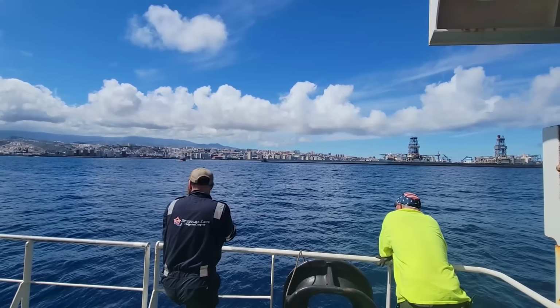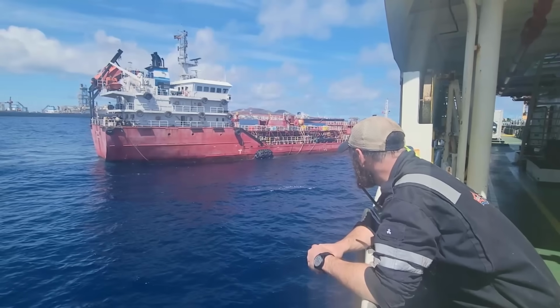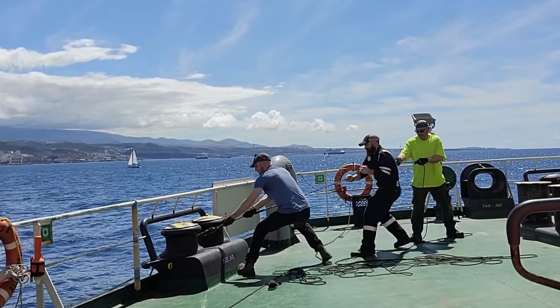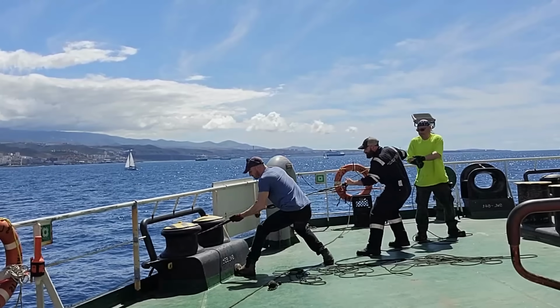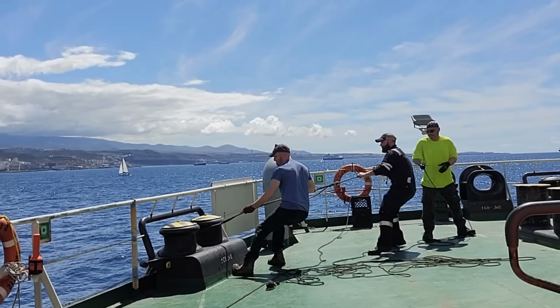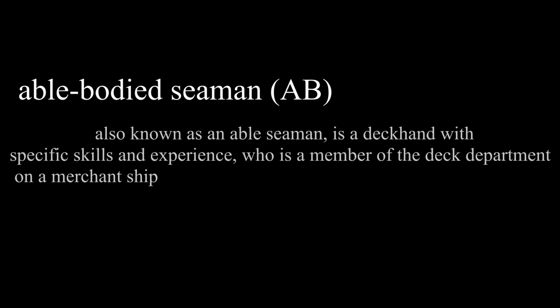You know, these days when people think of the guys handling the lines, working out on deck, I'm sure they think of terms like seafarer or deckhand or decky. But these days in the industry, they're referred to as an AB, or an able-bodied seaman. An able-bodied seaman, also known as an able seaman, is a deckhand with specific skills and experience who is a member of the deck department on a merchant ship.